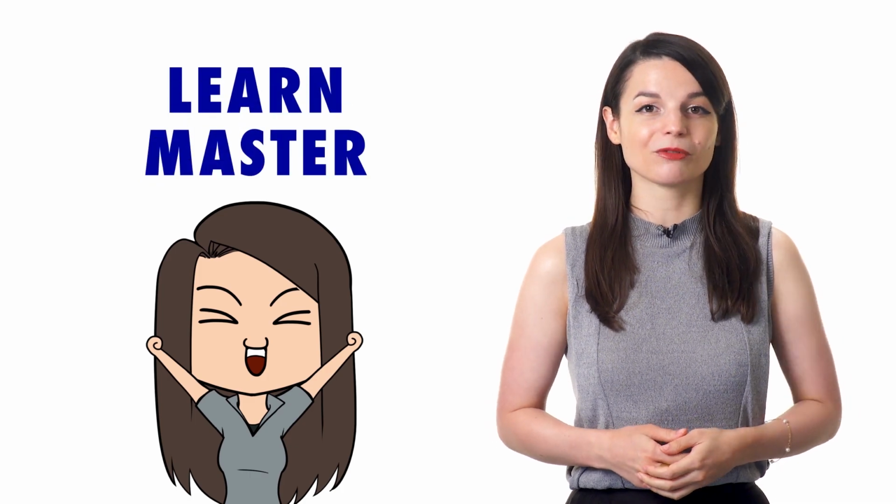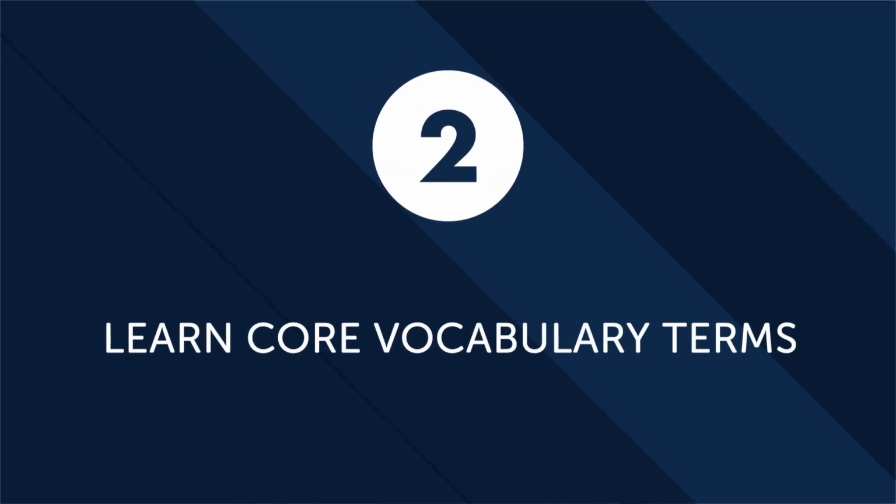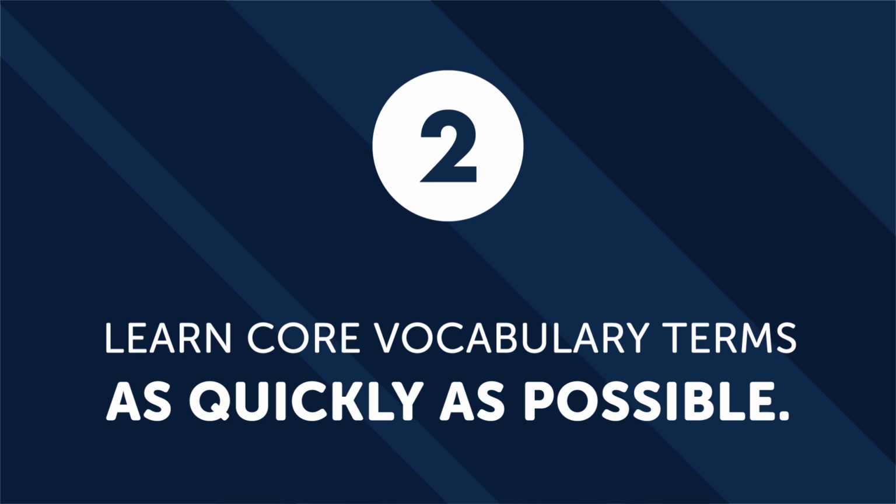And remember, the more conversations you have, the quicker you will learn and master the language. Second, learn core vocabulary terms as quickly as possible. You don't need to memorize thousands of words to learn conversational language. In fact, with just a couple hundred words, you could have a very basic conversation.